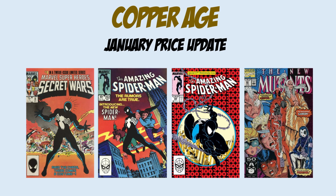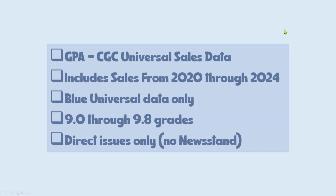And here they are. We're going to add more to them as time goes by, but we're starting out with these 4. Marvel Superhero Secret Wars number 8, first appearance of the Black Suit. Amazing Spider-Man 252, origin of the Symbiote. Amazing Spider-Man 300, first appearance of Venom. And New Mutants 98, first appearance of Deadpool. All right, so let's get into it.